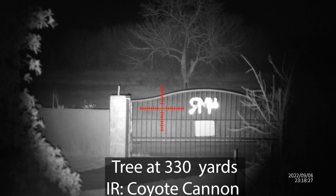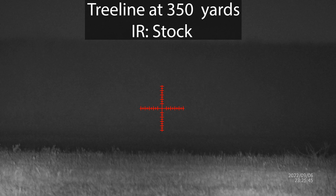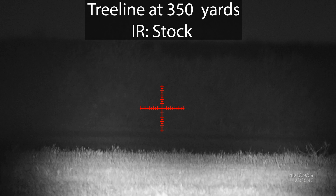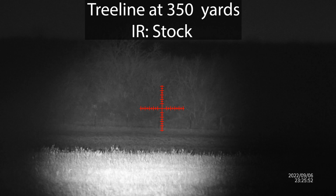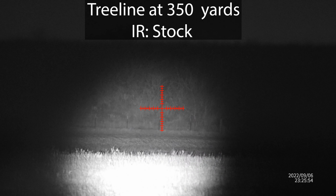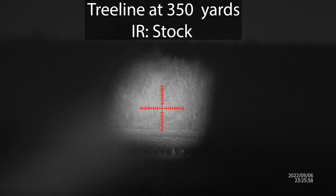Just giving you another scenario, we have a foreground here that's about 120 yards that bounces a lot of that IR light, and the tree line in the background is 350 yards. So this is a different dynamic. I wanted to see how the scope does when you have something in the foreground that's kind of giving you some of that IR splash coming back at you, but you also have something in the background.